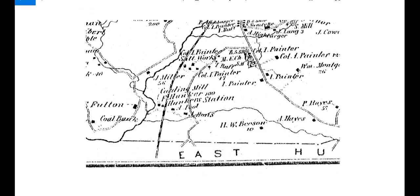This view is showing us about 10 years later. This is 1876, actually 9 years later. This is pretty much the same territory, only something very important has changed. There is a railroad running down through here, and that is the issue that really made things change, made Hunker start to develop.